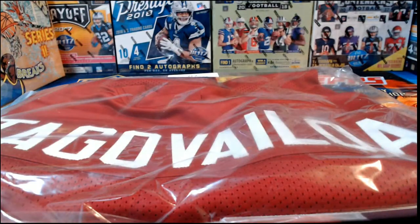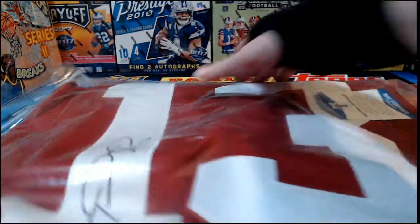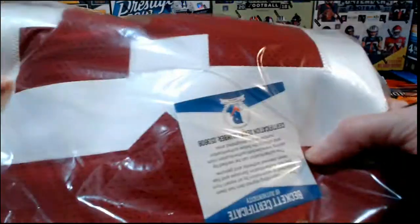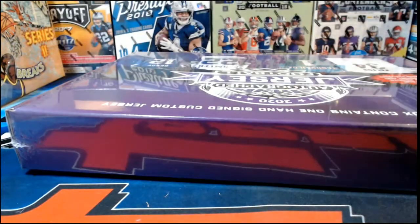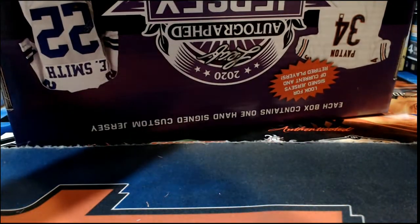Oh, that's going to make somebody happy. This is, of course, on a collegiate jersey, but look who it is. Tua, Dolphins. So there's your Tua signature and your Beckett authentication sticker and your paper COA as well. Of course, on the Alabama Crimson Tide collegiate jersey, going to current team, the Dolphins. I thought Tua looked pretty good as a whole.